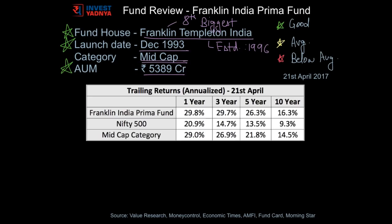Now let's talk about the moolah, that is the returns. We will first talk about the trailing returns from 21st April date and then talk about the calendar returns. In trailing returns, we can see the fund has consistently beaten its benchmark index, that is NSE 500, as well as the mid-cap category average across 1, 3, 5 and 10 years. Trailing return performance clearly shows exceptional fund performance, and especially the 5-year trailing return is outstanding and is among the top 5 performers in the category.